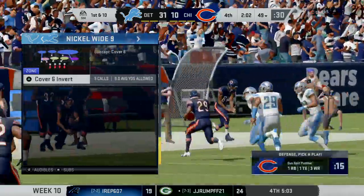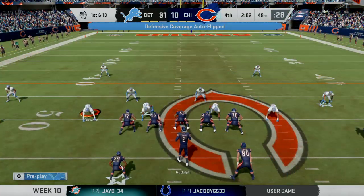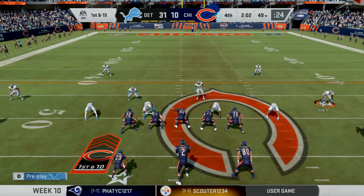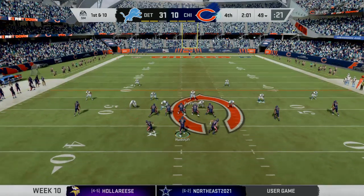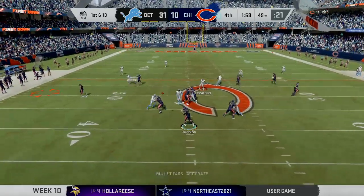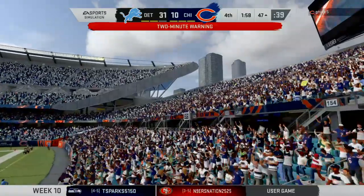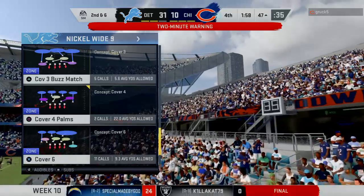So oftentimes in this situation, you tighten up underneath in your coverage, and you bring your safeties back. They can pick up anything that leaks through. But in the meantime, upfield, you're making plays on the football. Rudolph on first down, throw left side, complete. It's Cohen, and he's able to take it across midfield before going out of bounds.